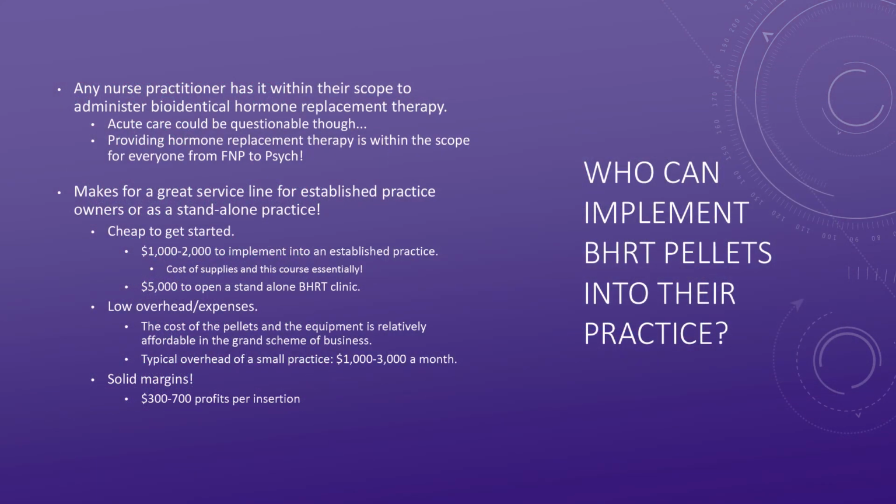So who can implement BHRT pellets into their practice? Any nurse practitioner has it within their scope to administer bioidentical hormone replacement therapy. Acute care could be questionable, right? There's not really an acute need to have hormone replacement therapy, but providing hormone replacement therapy is within the scope for everyone from family nurse practitioner to psych. You can even offer this as psych.